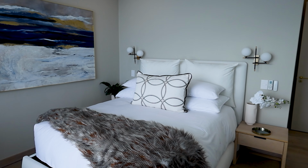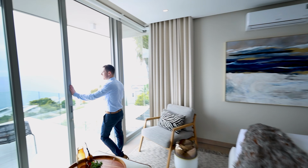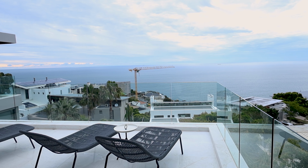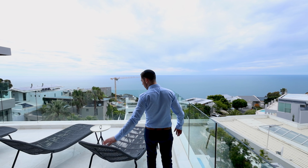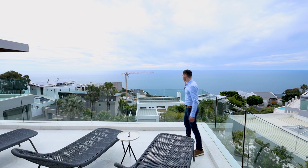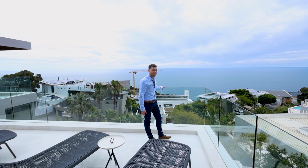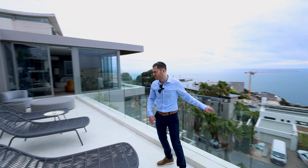Imagine waking up here and looking at that view. You've got your private balcony. It is shared with the other room, but oh my goodness, this door opens up all the way. You've got electric blinds and curtains. Look at this space, white marble, beautiful seating. Look, we're right at the top of the other homes in Cape Town. This is absolutely amazing. I love this house, the furnishings, the finishes, really, really cool.